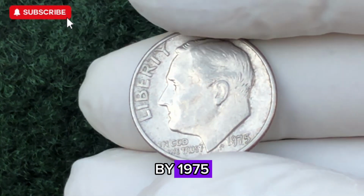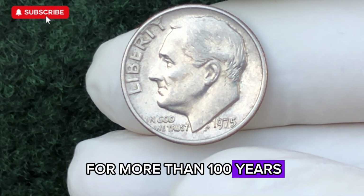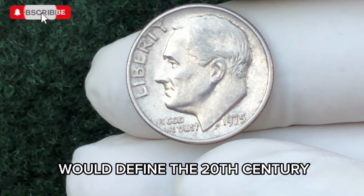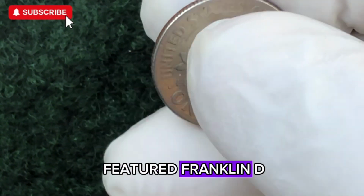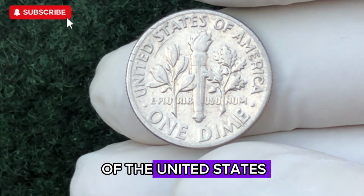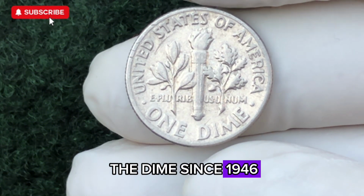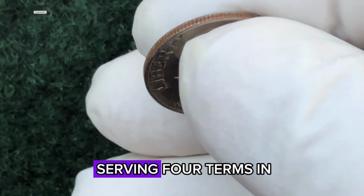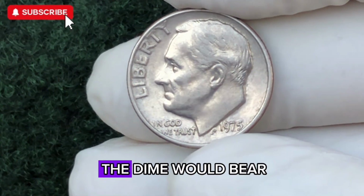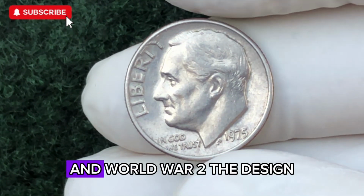By 1975, the U.S. Mint had already been producing dimes for more than 100 years, with several redesigns along the way. But the version that would define the 20th century was the one that featured Franklin D. Roosevelt, the 32nd President of the United States. Roosevelt's image has been a fixture on the dime since 1946, following his passing after serving 4 terms in office. In 1945, it was decided that the dime would bear his likeness as a tribute to his leadership during the Great Depression and World War II.